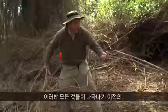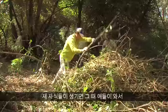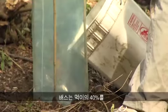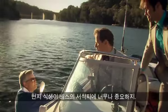Get it back to how it once was before all these things were introduced. So that one day when I've got kids they can come and hopefully enjoy what I've been able to. Bass get 40% of their feed from insects that fall in the water. Native vegetation is extremely important for bass habitat.